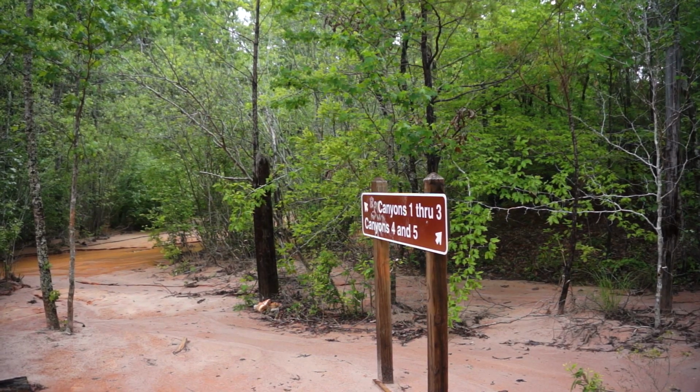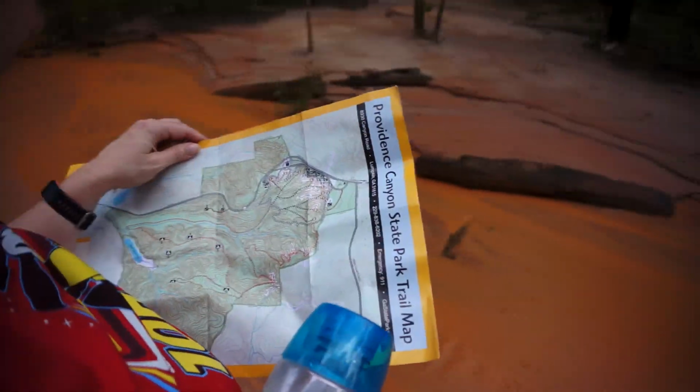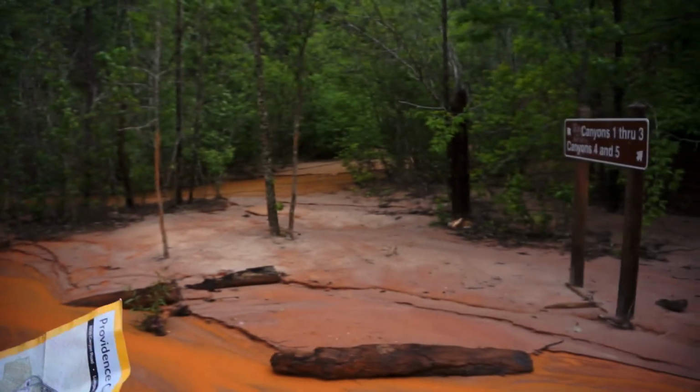I mixed up what I said earlier. So it appears I was mistaken. We did not do canyon 1. Apparently that was canyons 4 and 5. I don't know if we even got in 5 or not. We may have just been in 4. Stacy's looking at the map. Stacy checks the map. So trail 1 is that way.